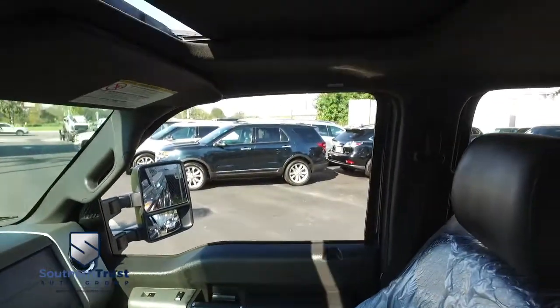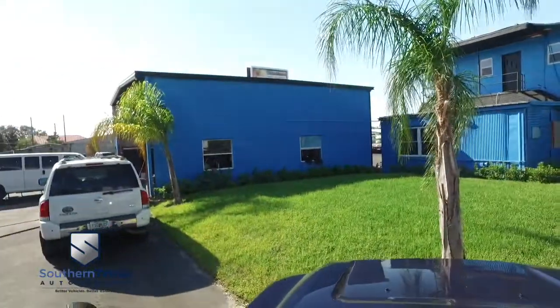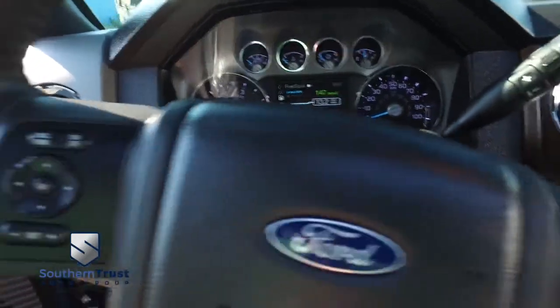Switch to four-wheel drive on the fly. Who wants to check out the bright lights of the big city? Or that beautiful country sky, congratulations. You got a power sliding moonroof. Somebody ring the bell! Multifunctional steering wheel, cruise control. Only 99,000 miles, guys, wow. Adjustable foot pedals to keep you comfy.